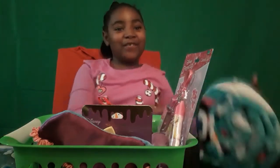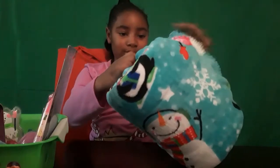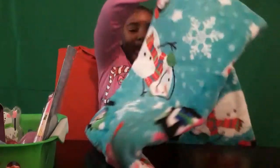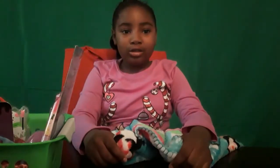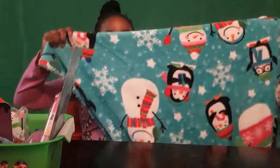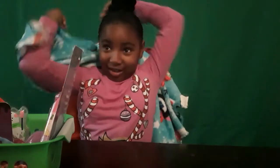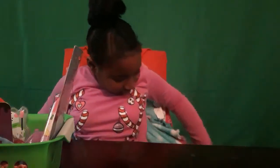So, let's get started. First, I have a blanket I got from Walmart. It looks like two blankets in one. Hold on, it paused. Okay, oh, it's not paused. Sorry about that. So, I have my blanket. I'm going to be wearing it because it's freezing cold. Not like freezing, but, you know. So yeah, let's get on.